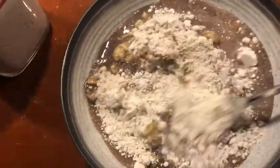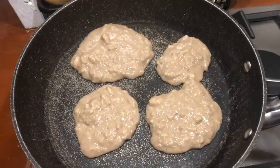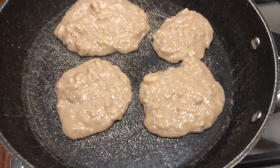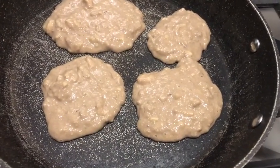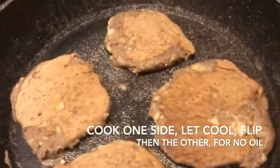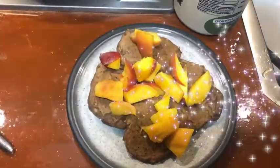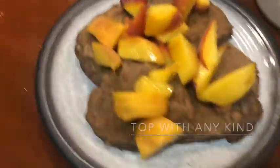So give all that a good stir until it's well combined. Warm up your pan and cook your pancakes. If you use oil or vegan butter, it will stick a lot less, but it is possible to make these without oil. It just requires more patience. I serve these with peaches and of course a pile of maple syrup.